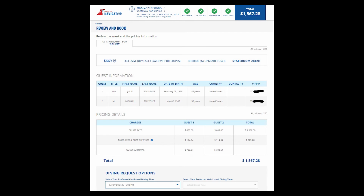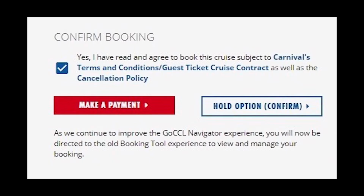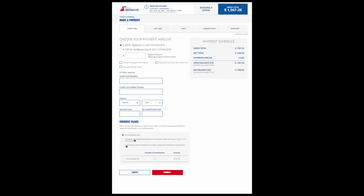It's going to give you your confirmation information about how you would pay. I can request dining option there at the bottom. Also, if you're traveling in any sort of group or you've got friends going, you can give me their booking reference and I can add it so you can be linked together on the whole cruise. They'll put you together at dining and all that stuff as well. So we can do that for you too. I can hold the booking for you for 5 days, or you can make a payment and confirm right now. So these are your options.